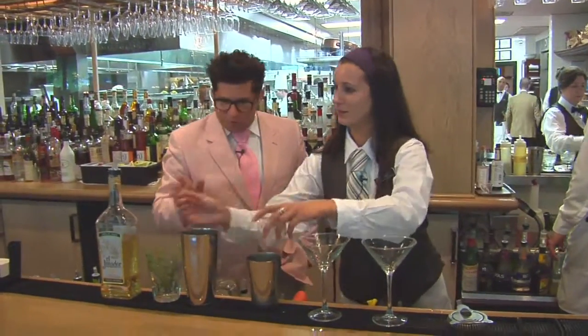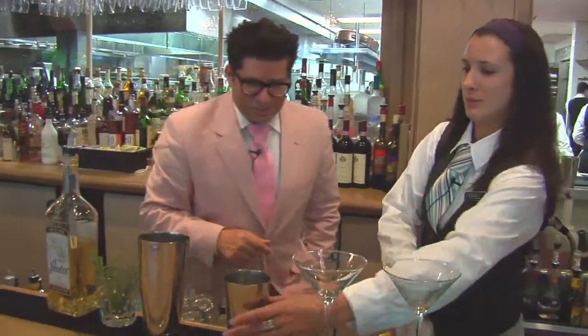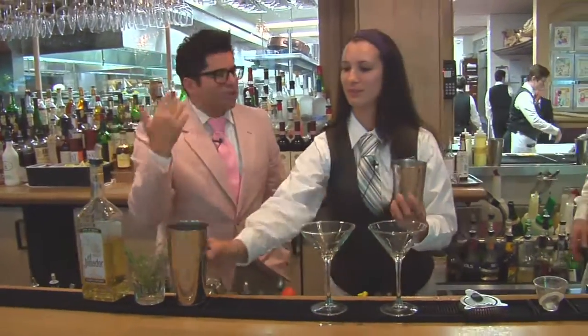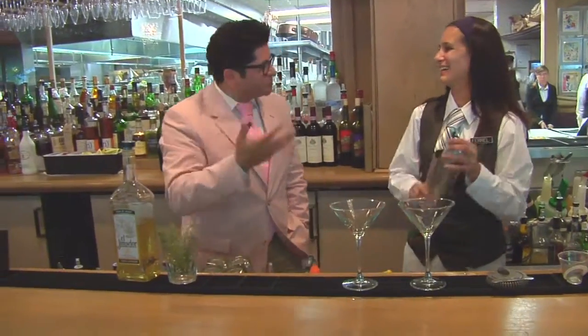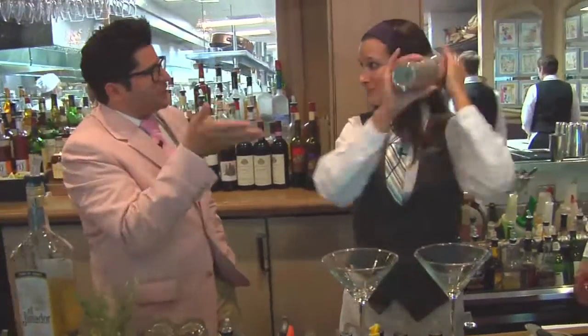Boom, it's pretty simple, straightforward, right? Save the best for last. That is the best for last. Little ice. Yeah, just gonna give it a little shake. It already smells like the Caribbean. You can smell the rosemary and the simple syrup and the grapefruit. Not too many things sound better than that.